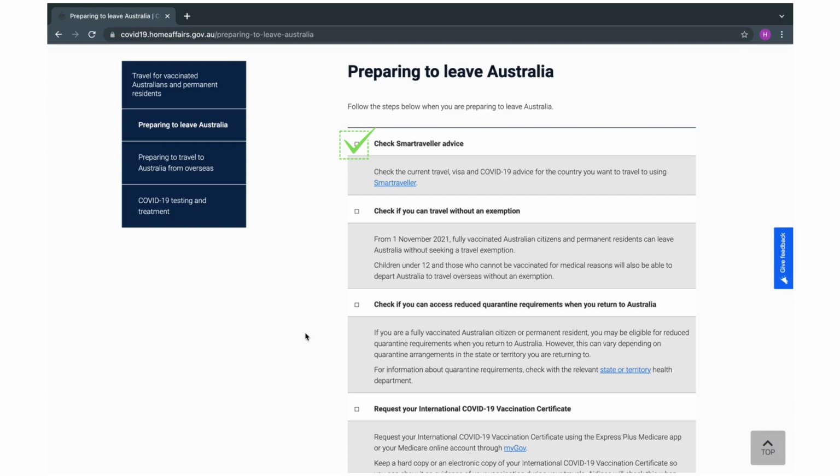Check Smartraveller advice. Check the current travel, visa and COVID-19 advice for the country you want to travel to using Smartraveller. Check if you can travel without an exemption. From the 1st of November 2021, fully vaccinated Australian citizens and permanent residents can leave Australia without seeking a travel exemption. Children under 12 and those who cannot be vaccinated for medical reasons will also be able to depart Australia to travel overseas without an exemption.